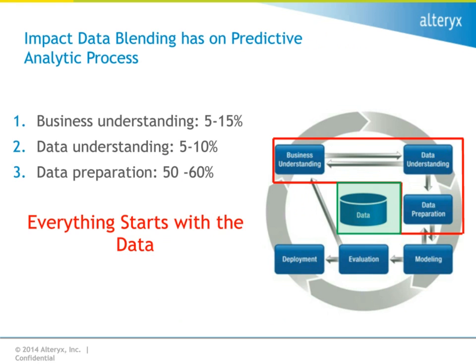The impact data blending has on that process really focuses on three, or actually four stages within that process. The business understanding phase, because analysts are trying to answer that business question, and typically this is an analyst in that line of business that I talked about, that data blending really targets. These people in the line of business understand their problem. They have an idea what data can impact that problem. But typically the issue for them is understanding that data they have and getting it in the right format to answer that specific business question. And this is really where data blending excels.